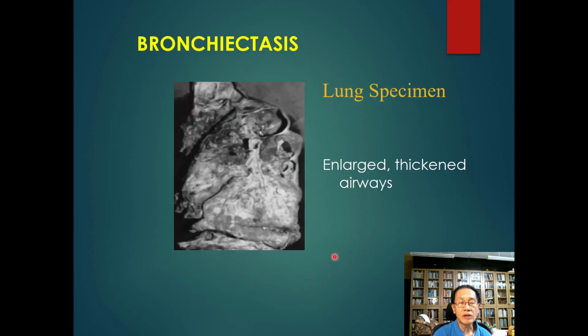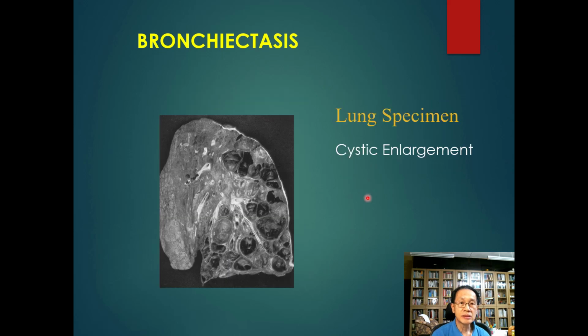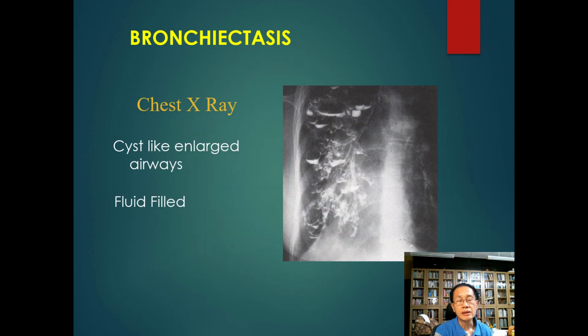This is the lung specimen of a person with bronchiectasis, showing dilated airways with thickened airway wall. As the disease progresses, there may be even cystic dilatation of the airways, like in this case. This is the chest X-ray of a person with bronchiectasis showing dilated airways, some cyst-like, with fluid filling some of the cysts. These are fluid levels.